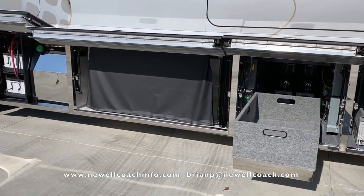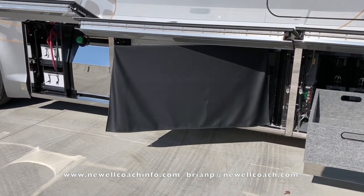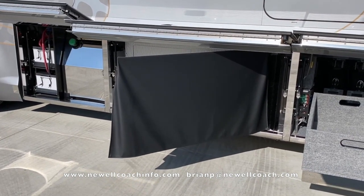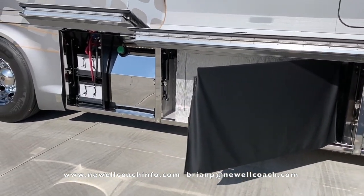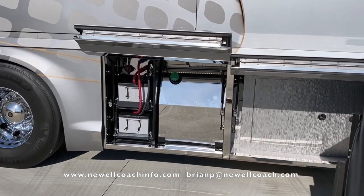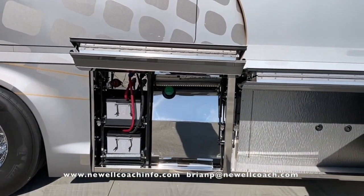Then the next bay back here is the entertainment bay. It's got a 49-inch television on a power mechanism so that you can bring it out to whatever angle you'd like for viewing. And then the last bay back is fuel and house batteries. It's 205 gallons of fuel. That goes all the way through, so you can fill from either side.